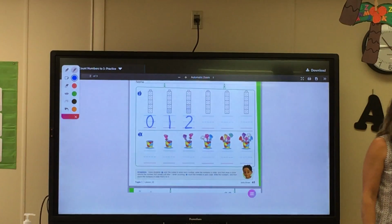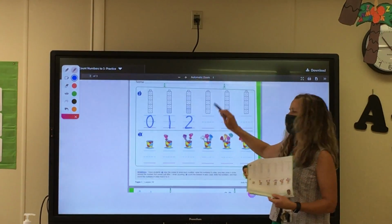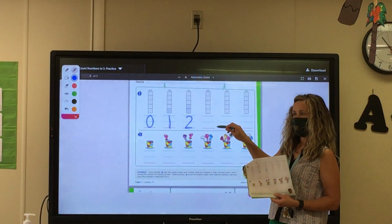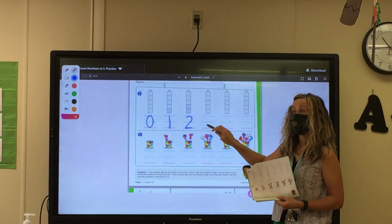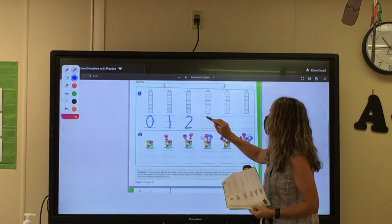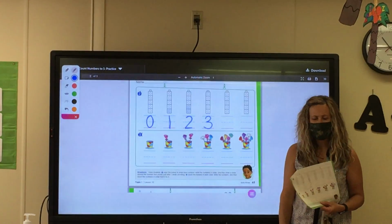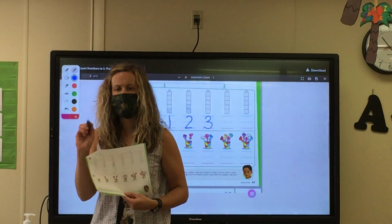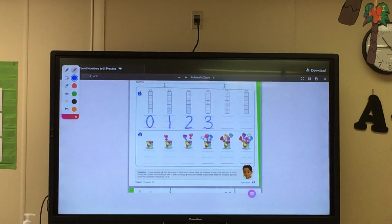Okay. All right, so tell me, what's going to come next, Georgia? 4. After 2? Try again. 3. So let's go ahead and write a 3 here. Write in the number 3. And you get out a blue crayon. And you're going to start at the bottom. I need you to color in 3 blue cubes. Just a blue crayon. That is it.